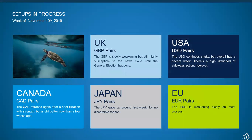And that's it for the charts, the setups we see in progress. Of course, as I mentioned, the pound continues to slowly weaken, but is still highly susceptible to the news cycle. So don't be surprised if some sort of apparent good news comes out and everybody goes crazy and the pound gets stronger, simply because it is sentiment driven. But longer term, I think there is no ifs, ands, or buts. It is going to get weaker before the end of the year. Again, my opinion. That's all it is, but it's a pretty solid opinion based on good fundamental analysis.